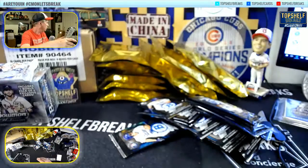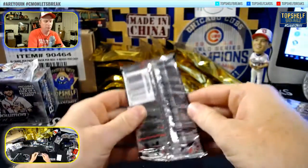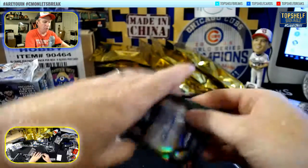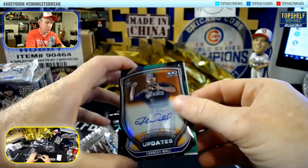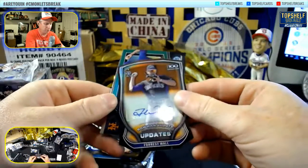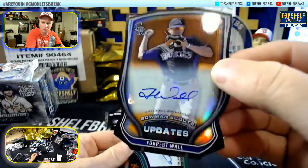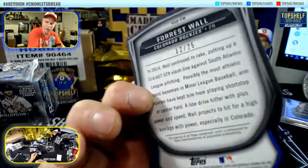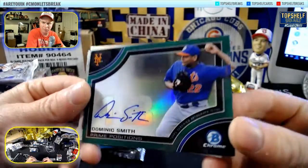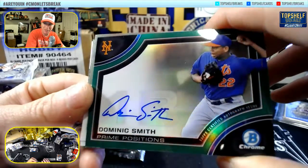Taylor, how you doing, my man? Whoa, what's this? What the hell? What is this? What is going on here? Hot pack, forest wall. Numbered to 25. I was like, did I open the wrong? What is going on here? Dominic Smith Green. Is there hot packs in this? I think there is. Dominic Smith Green.